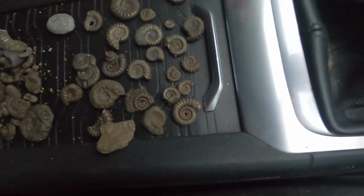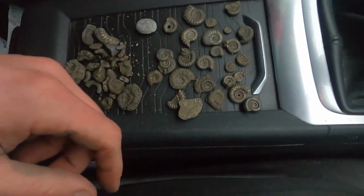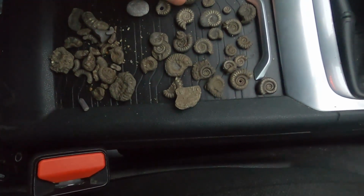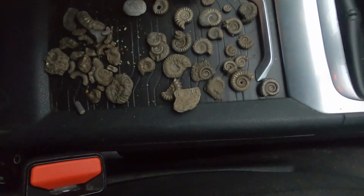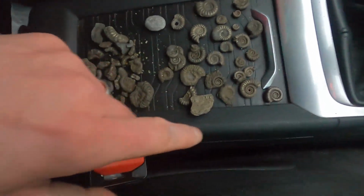Still going, is it? You still going in your pocket? No. That's a nice one. It's a little baby one. I've got a tiny one. That's a different one. I've got a tiny weeny one in here. How many different species have we got?